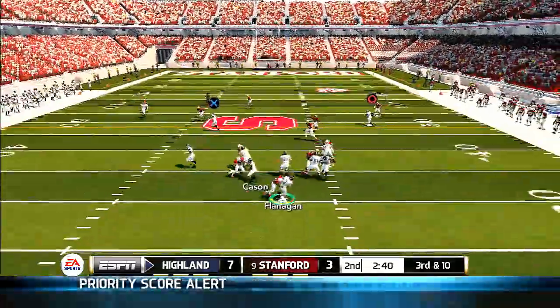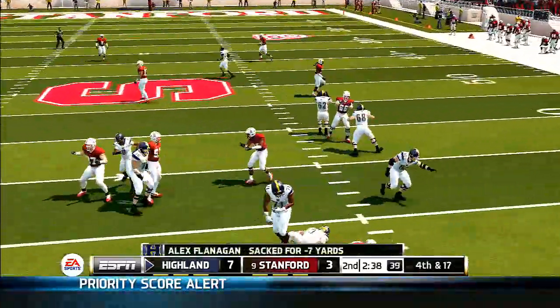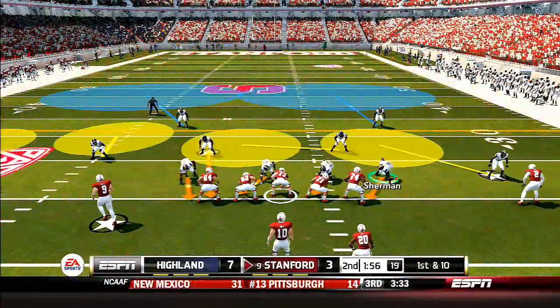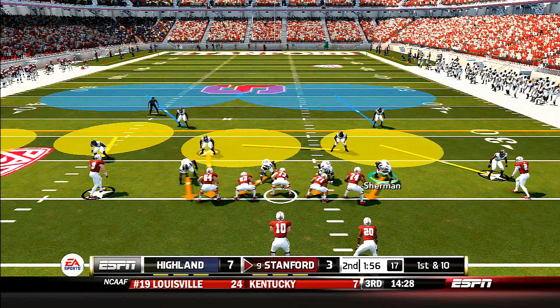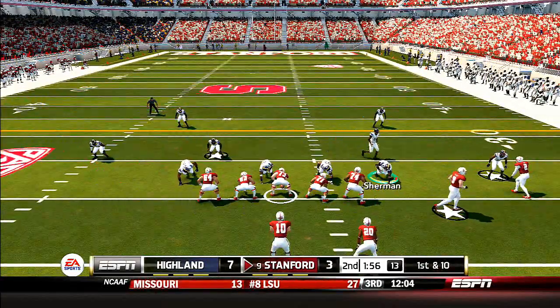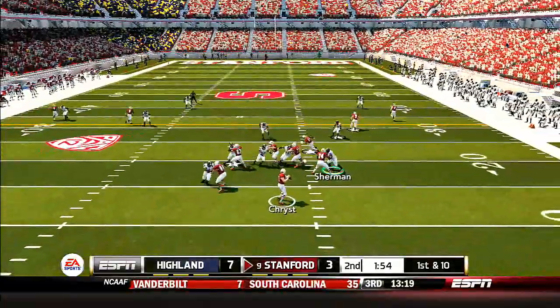A couple plays later here, we'll use Flanagan in play action, but he will get caught, and that's a 7-yard loss there on that sack from Alexander of the Cardinals. So after the punt here, we'll have just under 2 minutes left here, as we'll see here. 1st and 10 here for the Cardinals. Cardinals are going to try to see if they can get on the board here before the half.